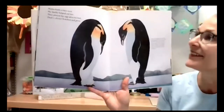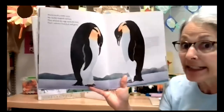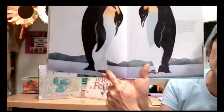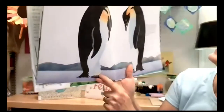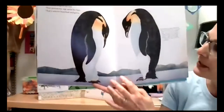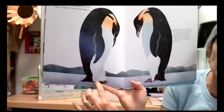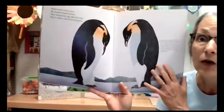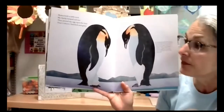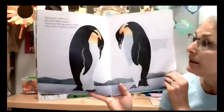Penguin. Mama built a little nest. My daddy helped out too. They placed my egg upon his feet. And that's where I hatched and grew. Isn't that interesting? So his belly feathers keep the nest warm, and it sits on his feet because they live in a cold place. So they don't have trees and sticks and things to build their nest. They have to use their own body heat to keep them warm.